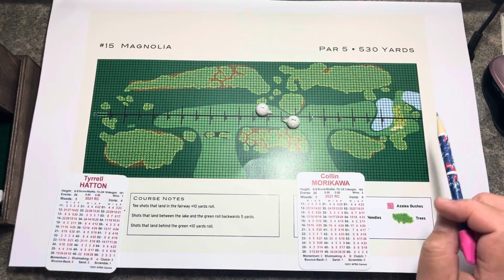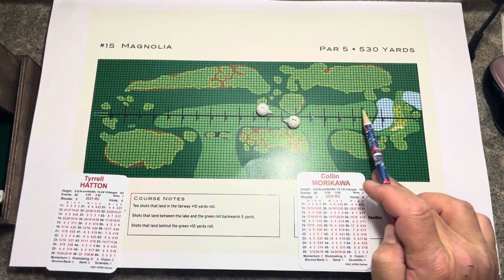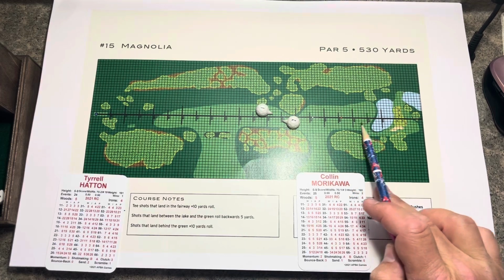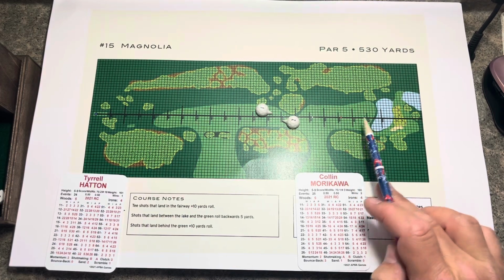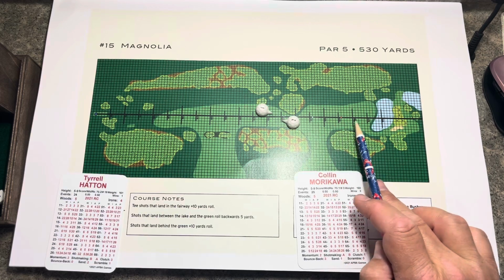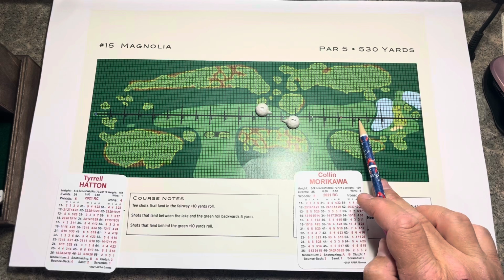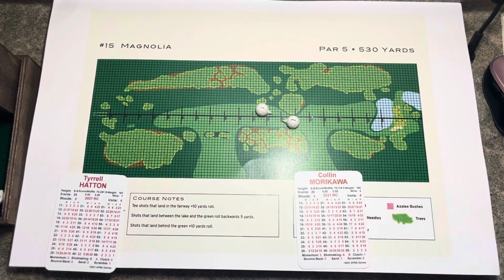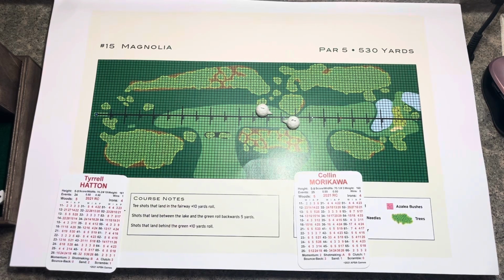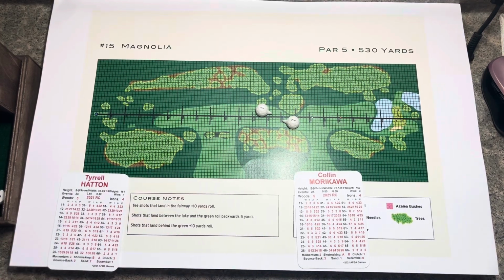So now we've got 3 strokes to get it here. We don't need to go over the pot. We just want to end up somewhere in here where we've got a shot at the green, preferably over here. 25, 50, 75, 1, 25, 50. So we just need to poke it out here about 150 yards to give us a shot over there. So Hatton has an iron of 4.